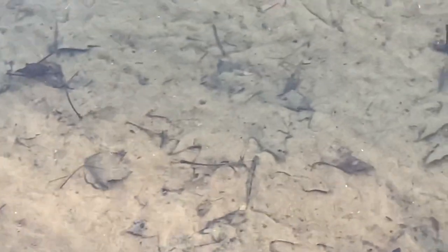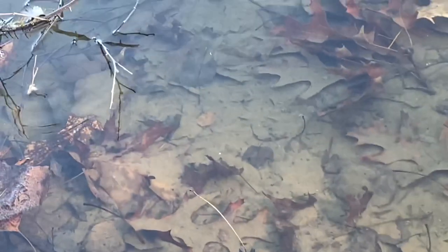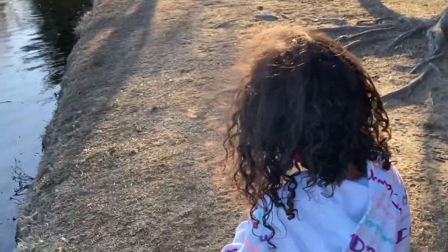Good spot, Cheech. Yay! What is that? Is that a fish? I don't know. Where is it? A tadpole. It's probably a tadpole or a fish. Good job. Definitely a tadpole. Good job, Cheech. Wow, good eyes, babes. You'll have to draw that in your journal. Okay, I'll draw that in my journal right now. Do you want to sit on that bench over there so you can relax and do it?